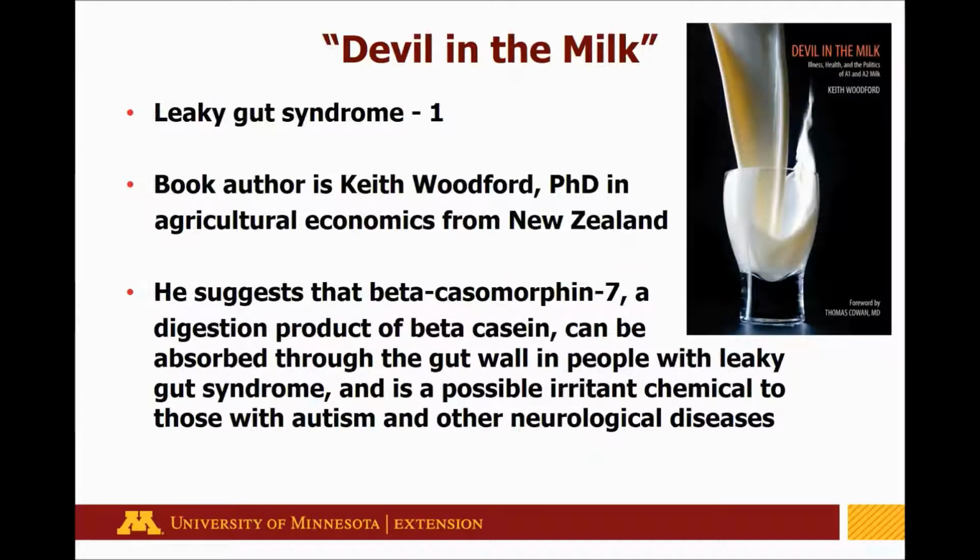So what really is A2? It really started from a book authored by an ag economics professor in New Zealand. He suggested that this beta-casomorphin-7, a product of beta-casein in milk, can be absorbed through the gut wall with leaky gut syndrome, and it can cause irritants to the digestive system and a host of other diseases, but mostly digestive type diseases that you can see.